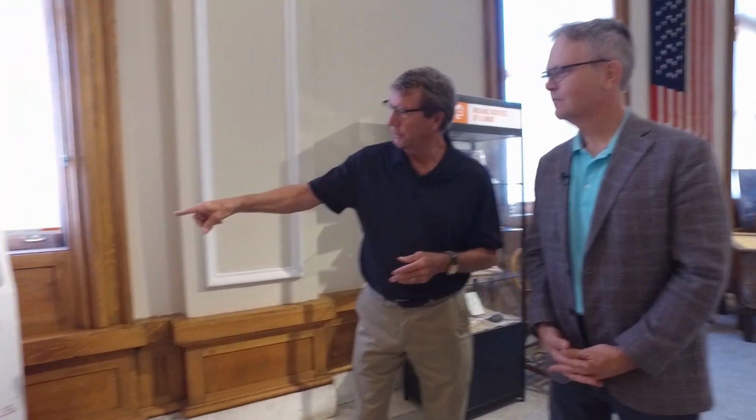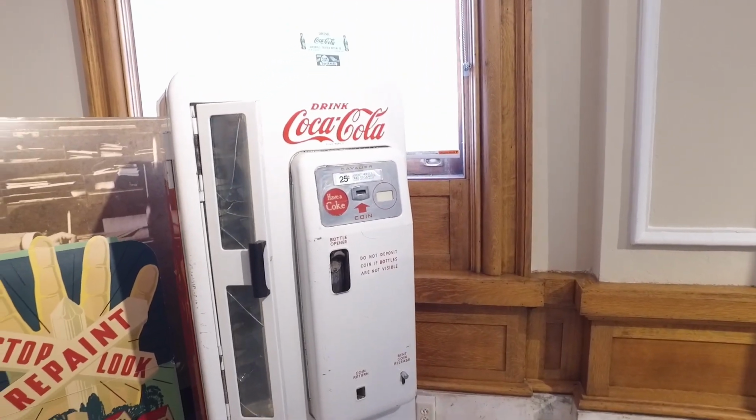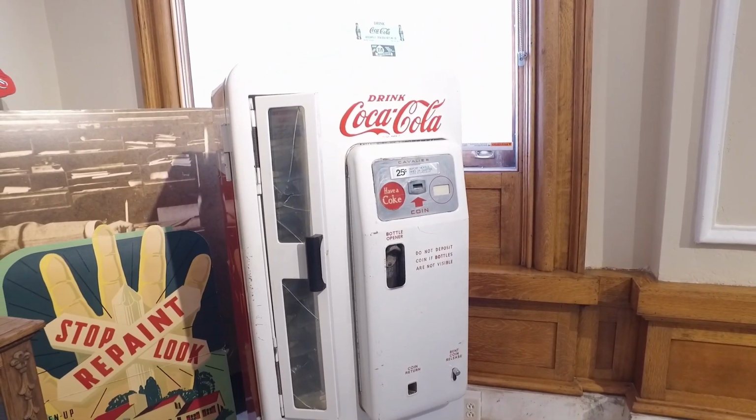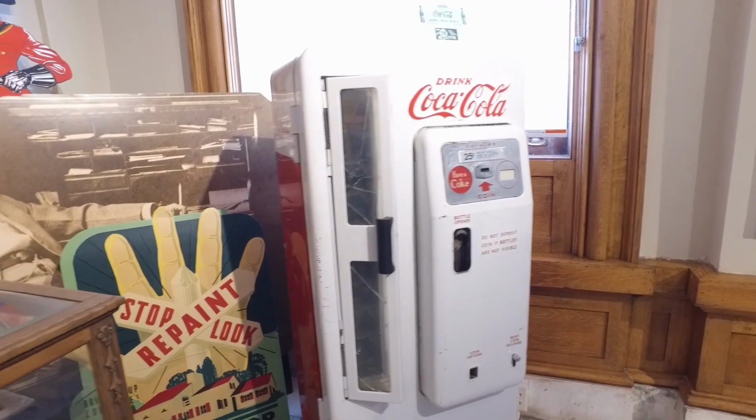This is priceless. This is an original Coke machine. It's seen better days, of course, but it's the type that people would have seen in the 60s and 70s growing up around here.